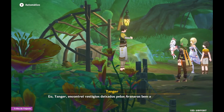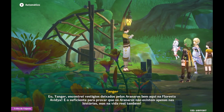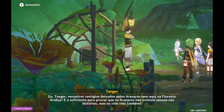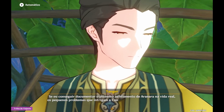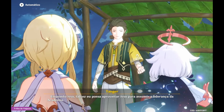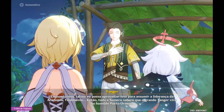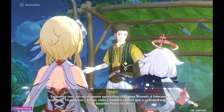I, Tanger, have found evidence of Aranara activity right here in the Avidia Forest, conclusively proving that Aranara not only exist in stories, but in real life too. If I manage to document the first real-life Aranara sighting, the petty problems that perplex Akara Crafts will be untangled in no time! Meanwhile, I may well be able to leverage this to assume leadership of the academia. Then all across Sumeru will know of the great Tanger living in humble Port Ormos!